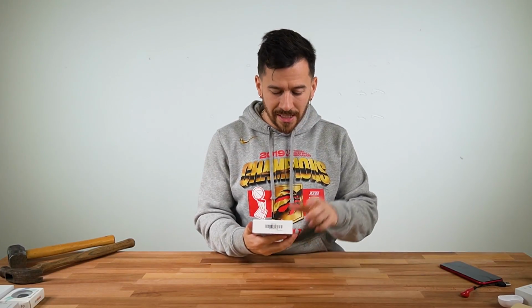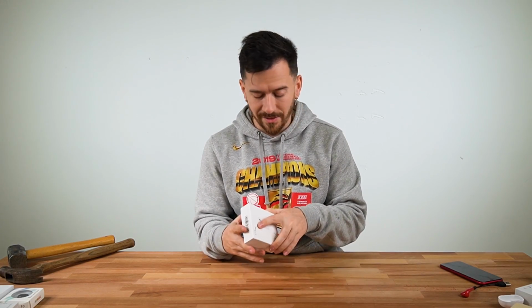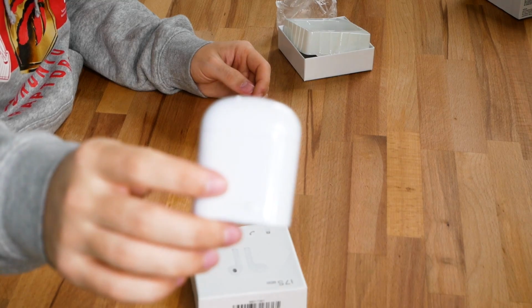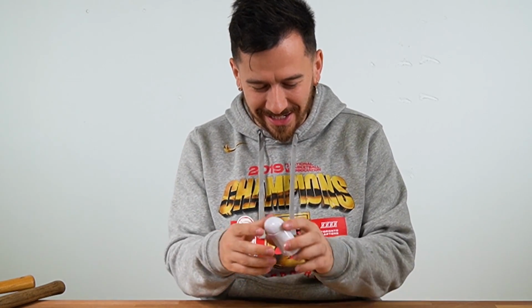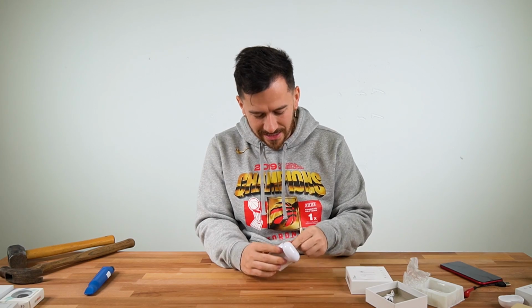Moving on to the next one. These are the same i7s TWS. Did I just buy 8 of the same thing? I don't know. We'll find out. I'm gonna pop these bad boys open. Not looking promising. I believe we have the exact same pair of AirPods. Literally the exact same. I'm an idiot. They show up in different things, like they're not the same. I guess a lot of people sell the same stuff on Wish. Yeah, these are the exact same.